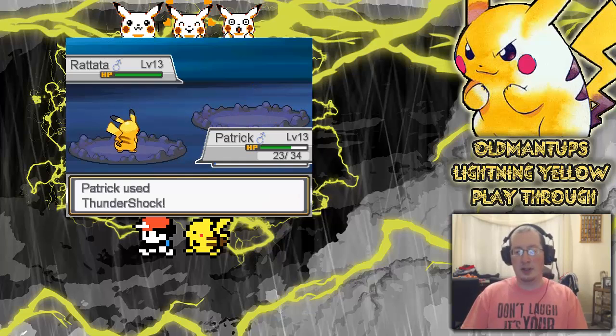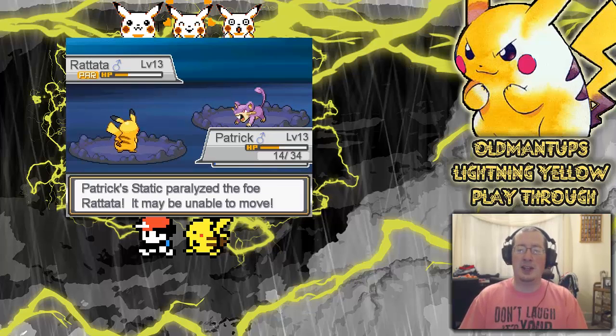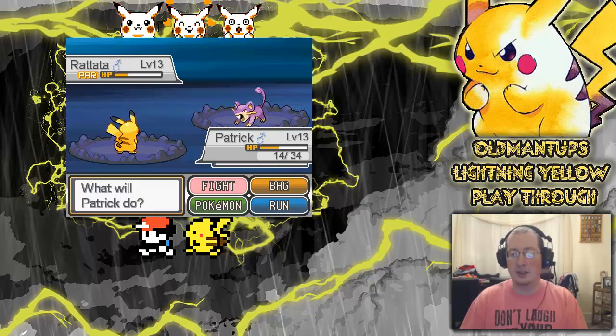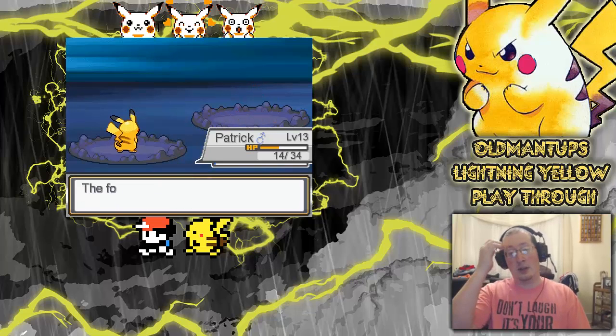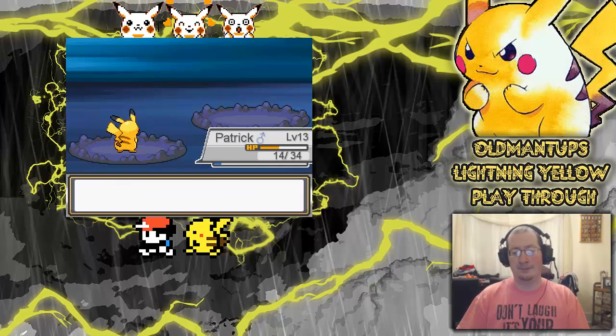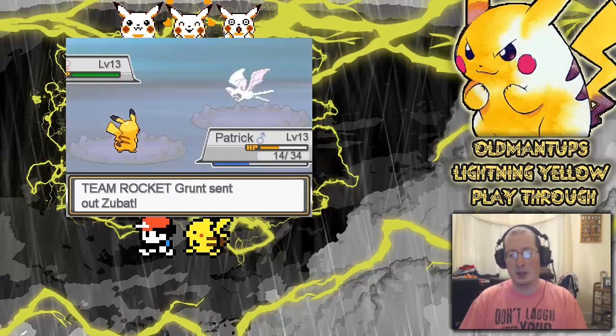We're just gonna Thundershock this thing. That should be enough to take it out. Nope, definitely not. Wow, was I wrong? Oh, gonna get the static paralysis. Teehee. That's all gonna matter unless it tries to Quick Attack us, and it's not. Okay, so Rattata's gonna go down, and that's gonna go into Zubat. We're just gonna stay in because we should be able to one-shot this thing.